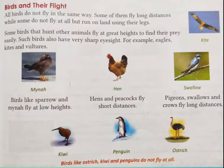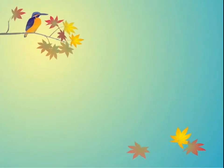And birds like ostrich, kiwi and penguins are the flightless birds. Yes, they don't fly at all because their body is very heavy. Their wings are not able to carry their body. That is why they don't fly at all.